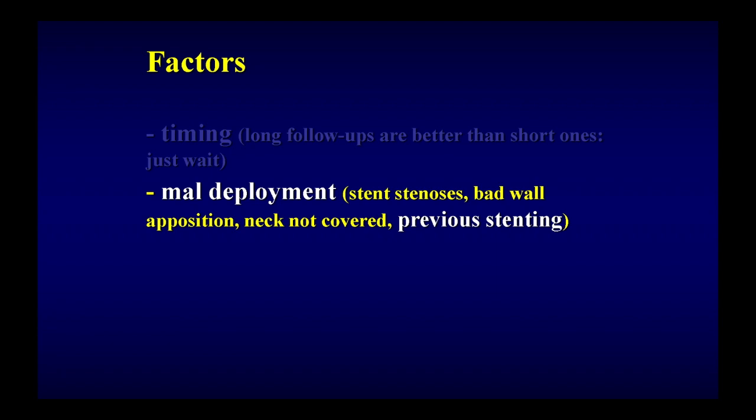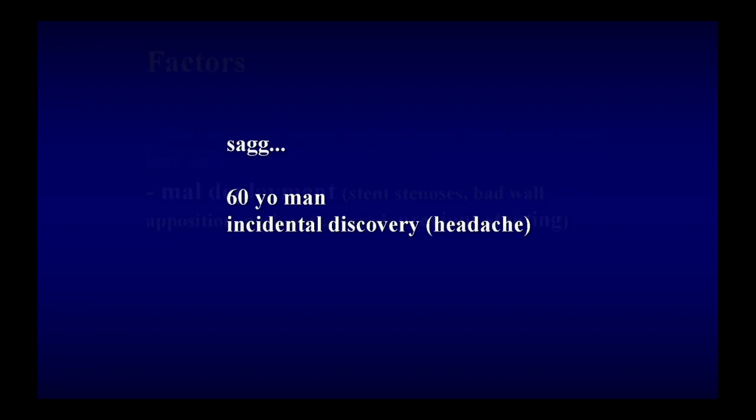So to treat an aneurysm which already has been treated with stent and coil, usually you have to be careful. It might not work well. Why? Because the flow diverter cannot go on the wall of the artery because there is already another stent.